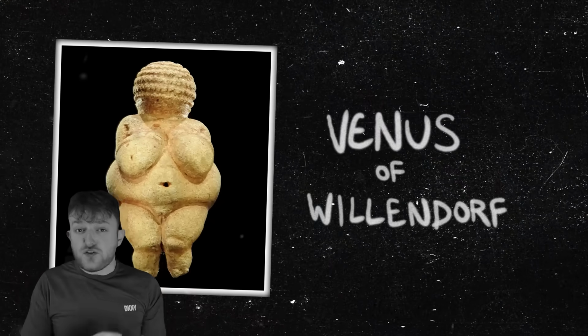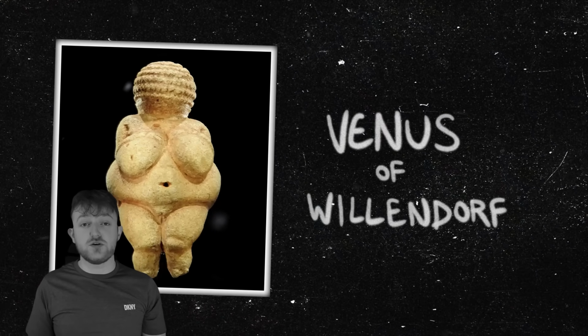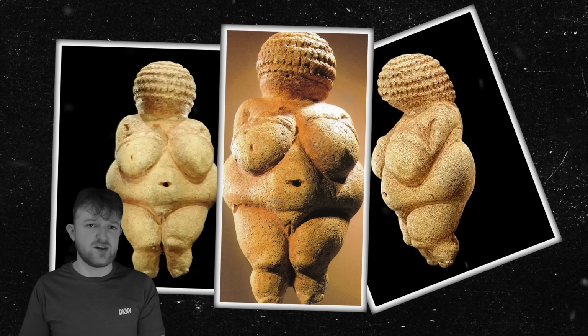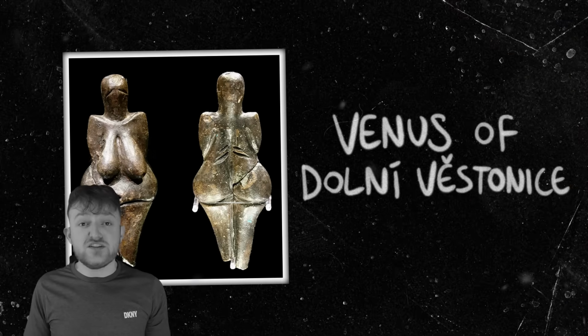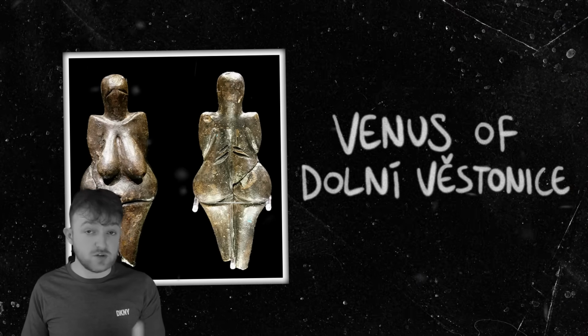The Venus of Willendorf was carved from Oolitic limestone about 30,000 years ago. Due to its portable nature, we're not sure exactly where it came from, but somewhere in Europe. It even has some sort of braided hairstyle, or maybe it's a headdress. Still no face though. The Venus of Dolní Věstonice was made from ceramic about 25,000 years ago, also in Europe.